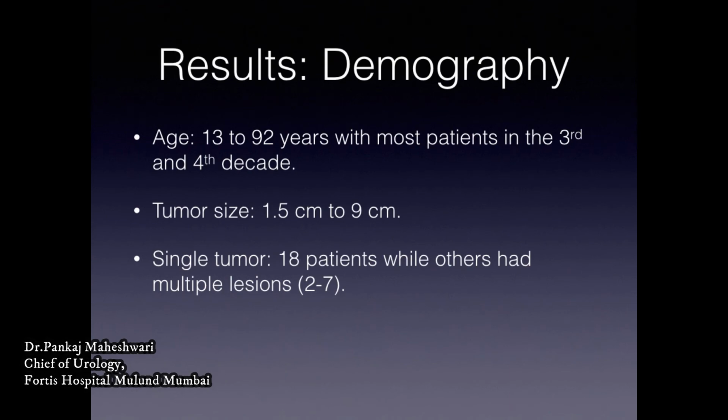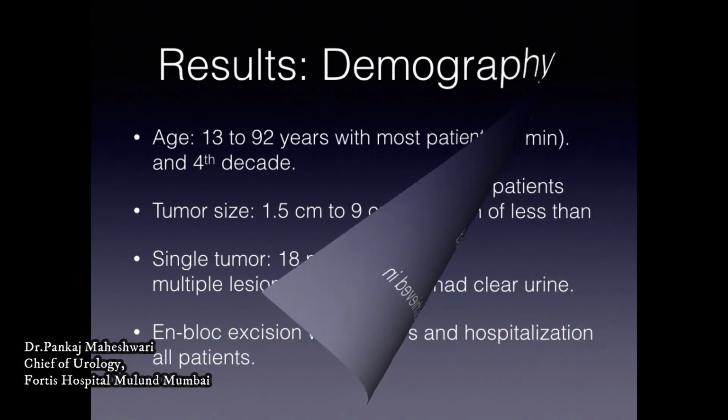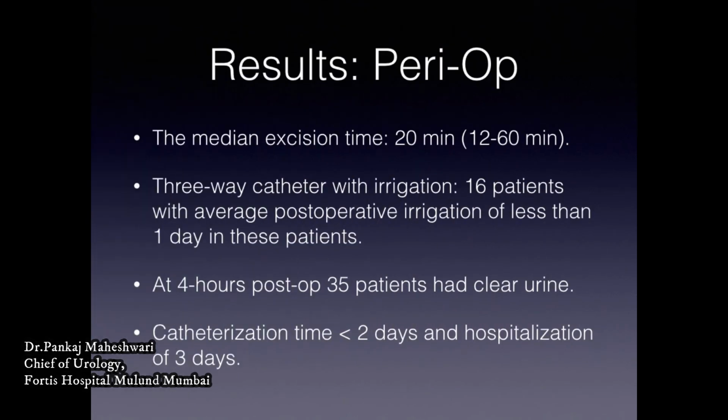Most of the patients were in the third and fourth decade. The tumor size ranged from 1.5 to 9 centimeters. 18 patients had a single tumor, while 22 had multiple tumors. En-bloc excision succeeded in all the patients. The median operating time was very short, around 20 minutes. Three-way catheter was kept in 16 patients, that too for less than a day in most of these patients.